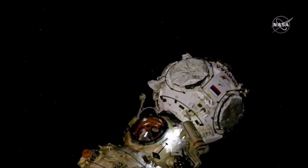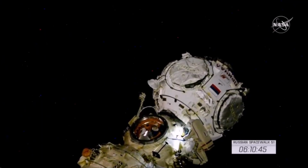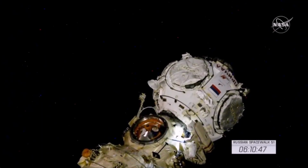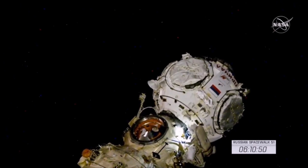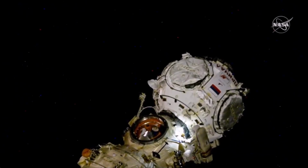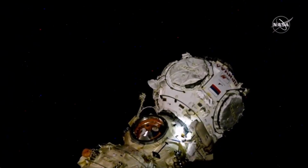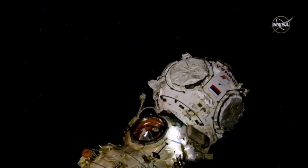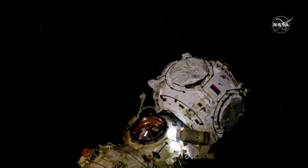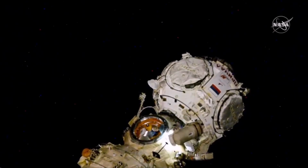Russian flight controllers have provided a big picture as to where we're headed with today's spacewalk by Anton Shkaplerov and Pyotr Dubrov, indicating that they expect the crew to remain outside for about another hour as they evaluate some of the other tasks on tap. There are additional handrails that may or may not be installed. If they're not installed on the Prishal module, they will be tied down for installation on a future spacewalk.